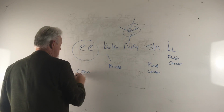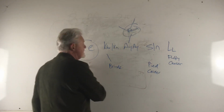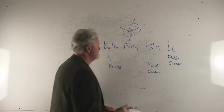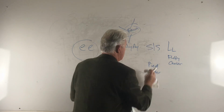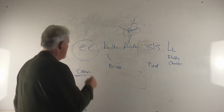And cream trumps everything. Cream dogs look like white paint. That will be a cream dog. Now, I think I wrote this down wrong, because I think they said this was a pied dog. We're just going to say this was pied. So it's a cream pied. And so cream covers everything up.